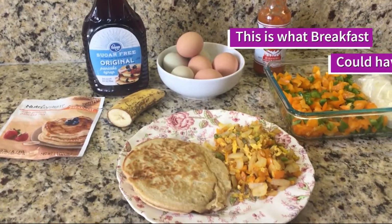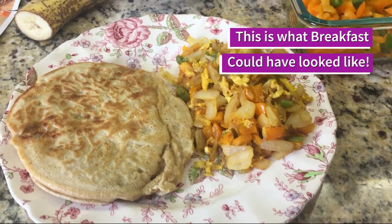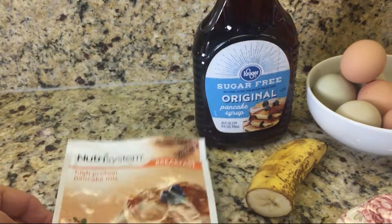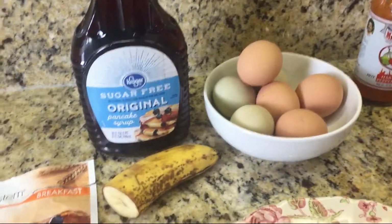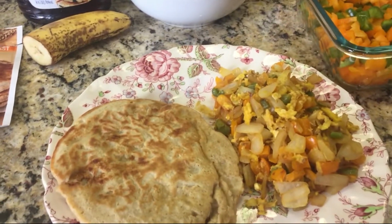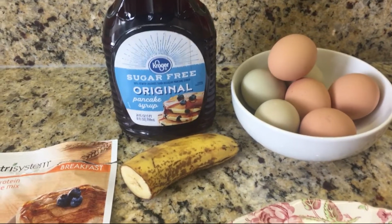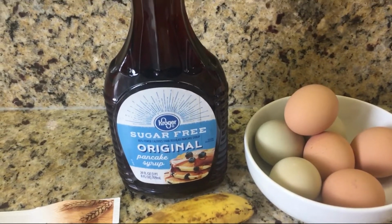I thought I'd show you what I made for breakfast this morning. This is what I'm having. And what it is, is this high protein pancake mix. And I mixed it in with half of my smart carb. A banana is a smart carb, and I used half of it in my pancake mix because I love banana pancakes. The other half, I'm going to go ahead and save it for afternoon and mix it in with a Nutri-Crush shake for my afternoon snack.